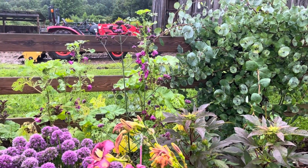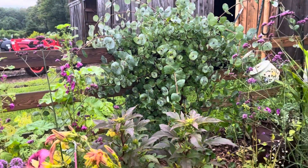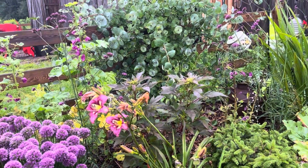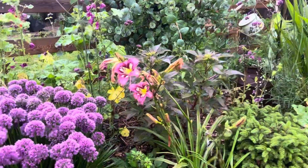A few too many of the same color, but right now I have a lot of purple going on in the garden, which I love purple, don't get me wrong, but I also like a variation.